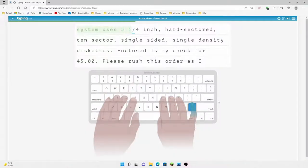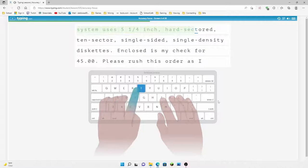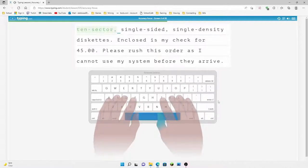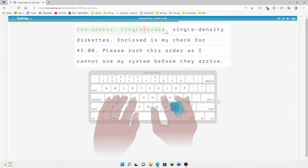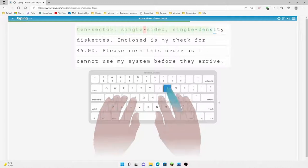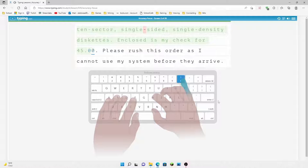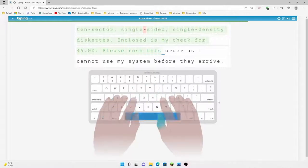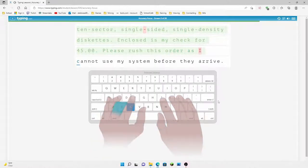Use it. 5 and 1/4 inch. Third. Then the single. Oh, I didn't do the dad. Single. And enclosed is my 1, 4, and 5. Please rush this order as not use my system.